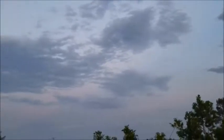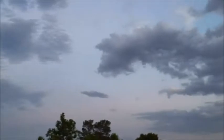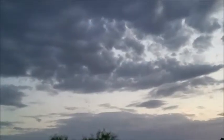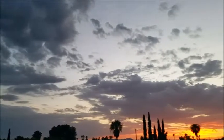Here we are in Tucson, Arizona on the 5th of July. And I'll tell you, yesterday was a beautiful day. 4th of July up in Mount Lemmon for my freedom party. It went well up there. It was beautiful up there.